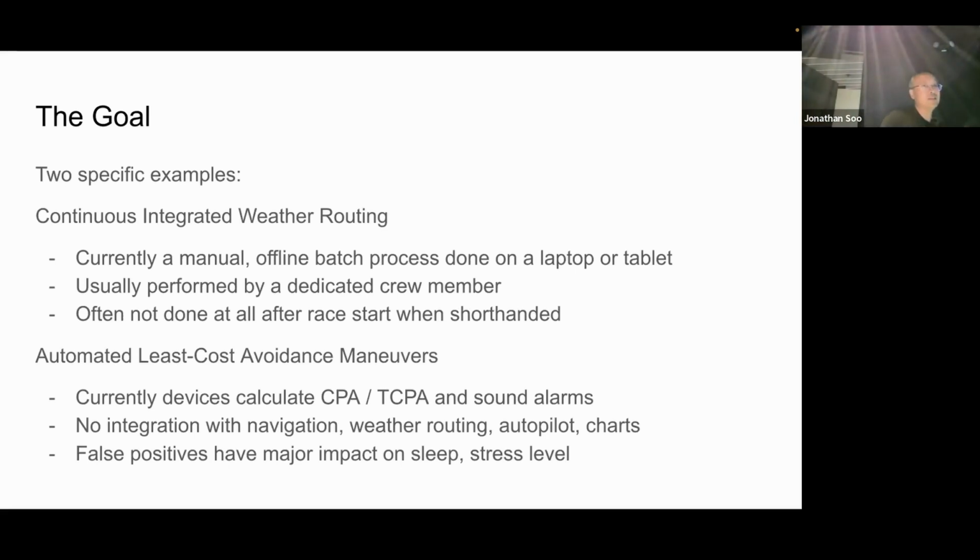I guess another one, and I'm calling this automated least cost avoidance maneuvers. So what this is, when you're sailing offshore, you have to deal with other vessels, commercial traffic, fishermen. There's a technology called AIS, which is a type of special radio beacon that all ships over a certain size are supposed to broadcast.